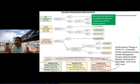The prophylactic dose is 40 milligrams of enoxaparin once a day, or apixaban 2.5 twice a day, or rivaroxaban 10 milligrams. And the therapeutic dose goes to 1 milligram per kg of enoxaparin twice a day, or 60 twice a day. Apixaban goes to double, 5 twice a day, and rivaroxaban 20 milligrams once a day.